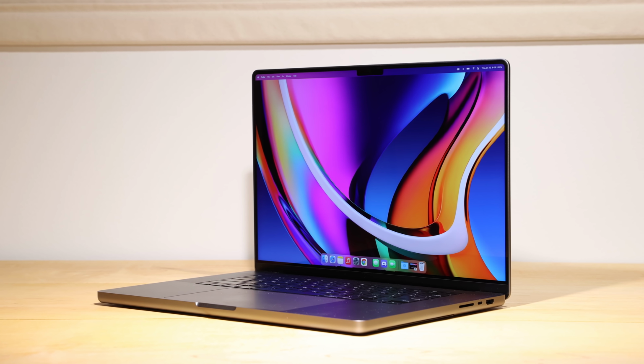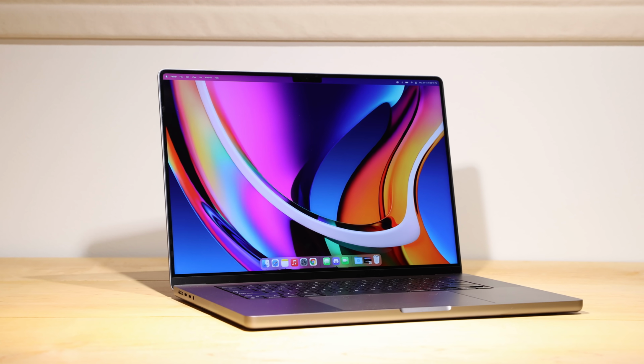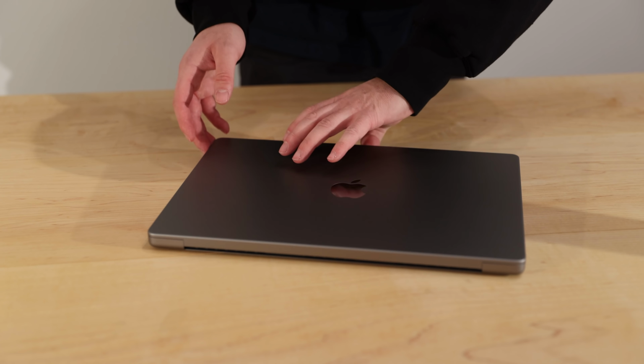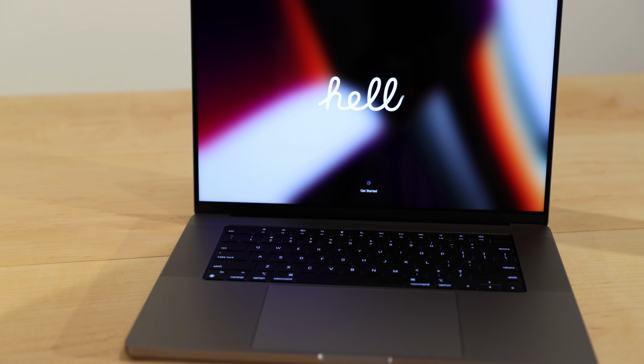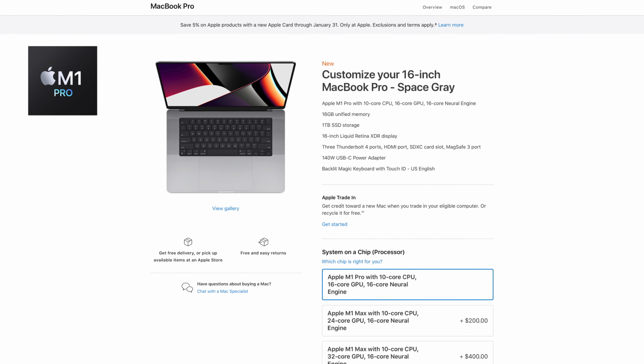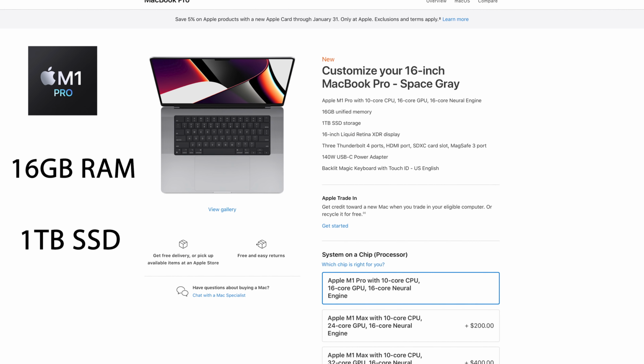This new MacBook Pro is the best MacBook Pro that Apple has ever made, and it's not even close. I recently purchased an entry-level 16-inch, it's the laptop that's sitting right here, and it's actually one of the pre-builds that Apple has on its website. It's got the M1 Pro, 16 gigs of RAM, 1 terabyte SSD.